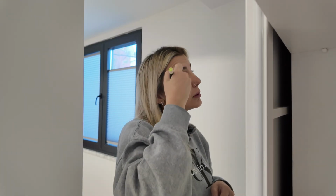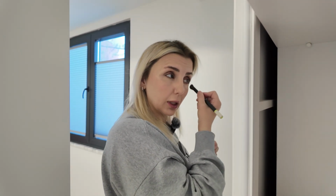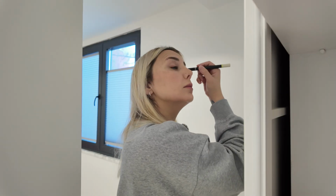As I mentioned in my first video, I also like to put a concealer on my lid. Just putting eyeshadow doesn't feel right to me. You can still see the bruise slightly, but that's okay.